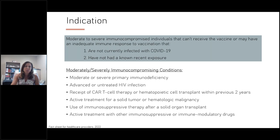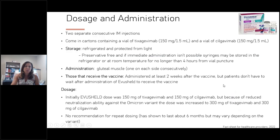So this is a list of some of the patients that are candidates. So our patients would be those on active treatment with immunosuppressive or immunomodulatory medications. A lot on the slide, but it's given as two separate IM injections, so intramuscular, and it's given in the gluteal muscle, so the buttocks. And the reason for that is because it comes in two separate monoclonal antibodies, and they are in two separate vials. So to get the combination, which has been shown to be the most effective, you have to do the two different vials.